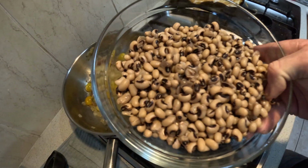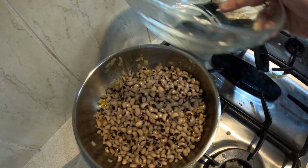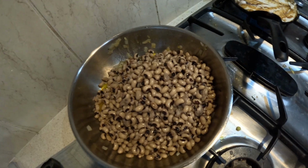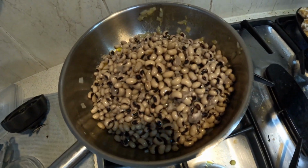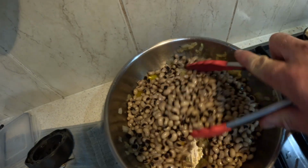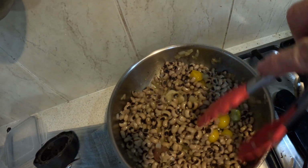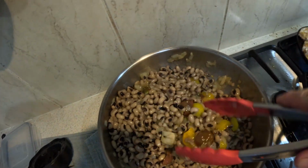Now with the black-eyed peas, I throw them in now. I've soaked them overnight in water, and I cook them for about 20 minutes in boiling water. You can get them out of a tin, but I like it better when you buy them dry. I think you get a bit of flavour. Right, now we're going to mix all that around.